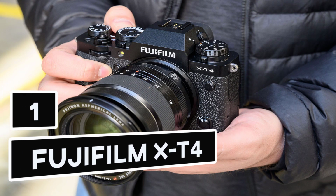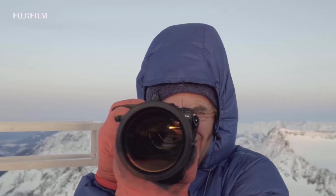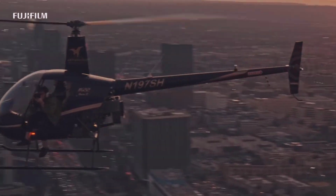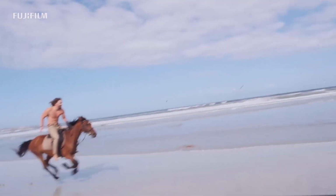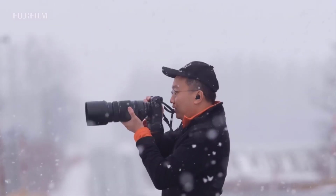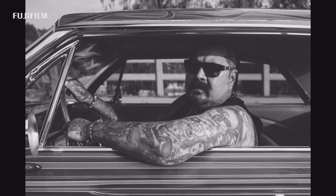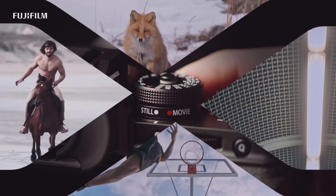Number 1. Fujifilm X-T4. The X-T4 by Fujifilm is a much anticipated and requested follow-up to the famous X-T3. The X-T4 managed to keep every feature we loved in its predecessor, like the 26.1 megapixel sensor, 4K 60 FPS support, and beautiful F-Log recording.